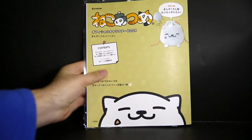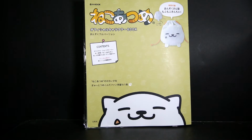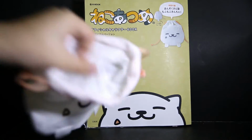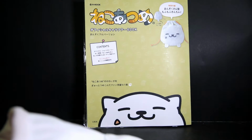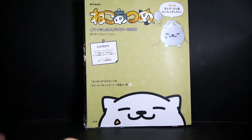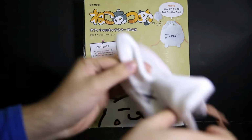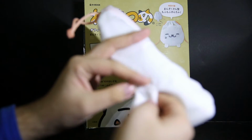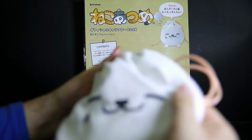Neko Atsume, I think that's the name of this, the fat cat. He's called, let me double check that, Neko Manzoku, the fat cat. And here's a little baggie of him, very soft, and there's a silky layer inside, so it's cool. It's about the size of a hand, really. It's actually quite warm. There are little ear flaps, little hand flaps, and on the back he's got a butthole as well as this little tail that's sewed on. Not the best tail, but there you go.